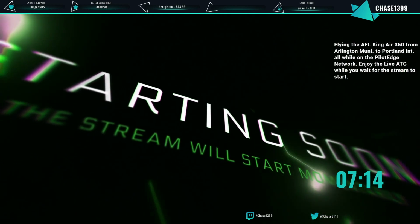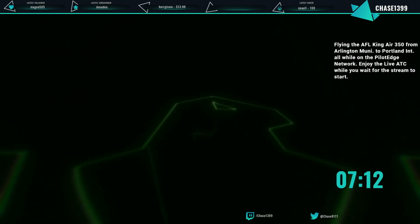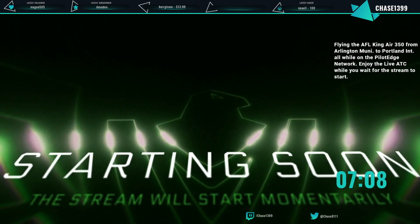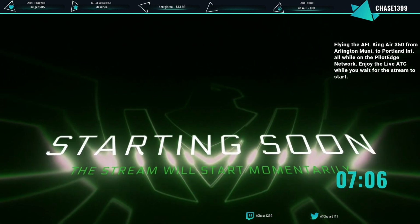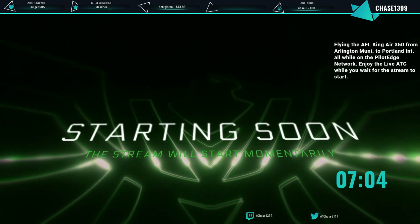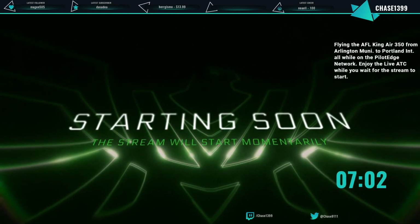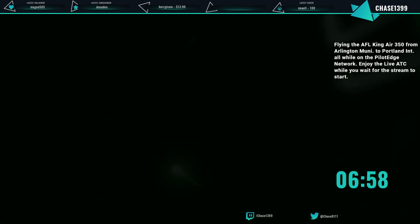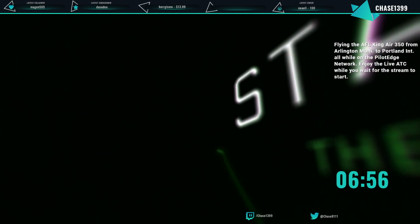1560, turn right direct France, cleared visual approach. I'm sorry, do you have the airport? We have the airport. 1560, cleared visual approach 35 right, direct France, join final. France, cleared visual 35 right, 1560. Aeromexico 658, airport 12 o'clock, 15 miles. Looking for the airport, Aeromexico 658.